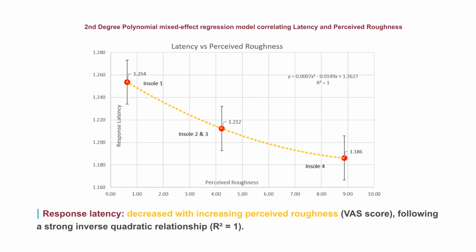What's particularly striking is that this relationship follows a strong inverse quadratic pattern, meaning the decrease in latency isn't linear but curves in a specific way. The polynomial mixed effect regression model beautifully captures this, boasting an R-squared value of 1. This perfect correlation indicates that our model perfectly explains the relationship between perceived roughness and response latency.